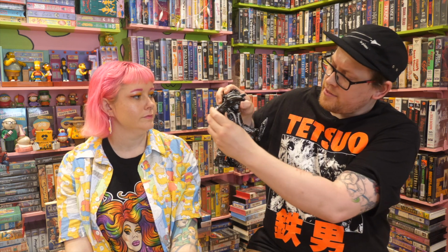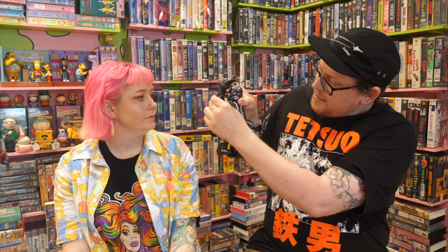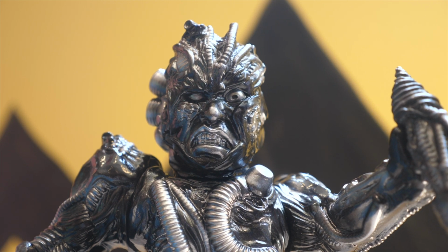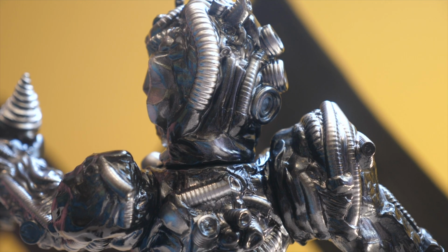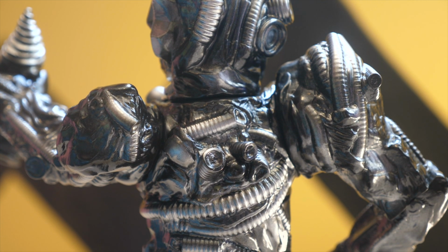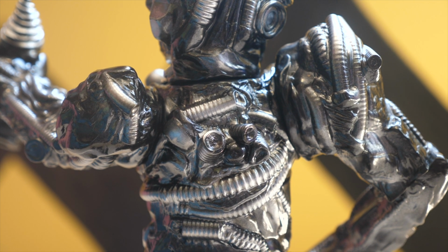He's got multiple points of articulation. He moves like this. You can move his arm like that. So this guy was from Unbox, and I originally missed out on him. I forgot to set my alarm, and I was so upset. But then you ended up getting one anyway. I did, I was very lucky.